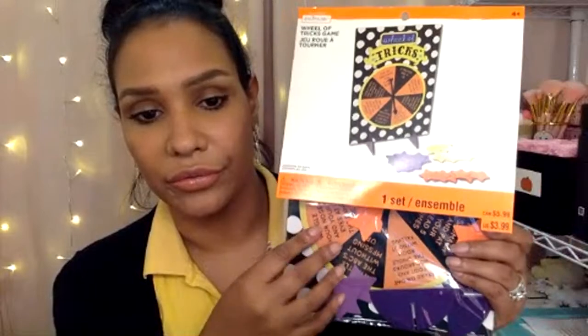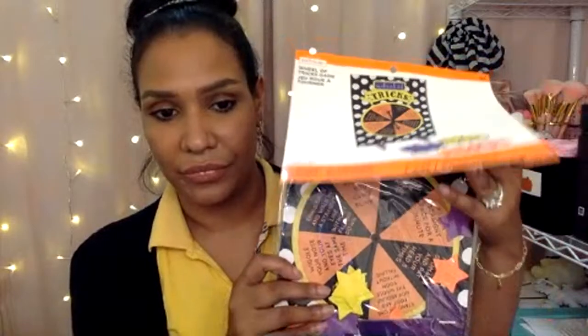Oh my god. This game. Since a lot of people probably aren't going to be trick-or-treating this year, I got a game for us to play on Halloween. You spin the wheel and you have to do whatever it says. So it has things like tell two truths and a lie. Don't blink for 30 seconds. It looks fun for the kids.